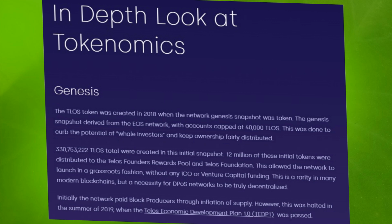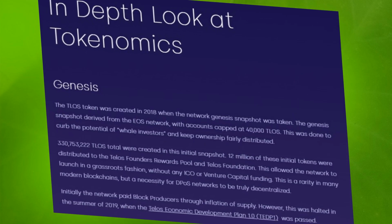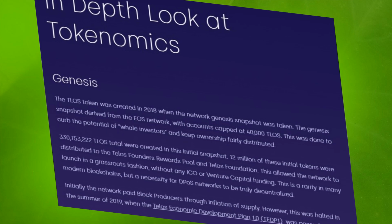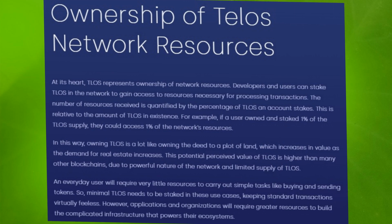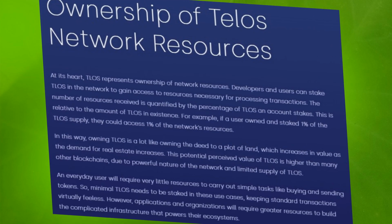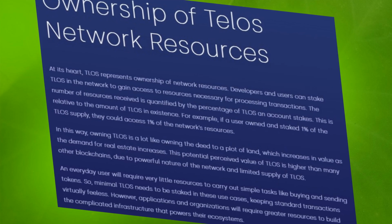The snapshot for when Genesis was created derived from the EOS network. The Telos coin has an interesting feature in that the more you stake, the more access you have to those resources. So someone that stakes 1% of the Telos supply has access to 1% of the network's resources. Think of it like owning a deed to a plot of land, which increases in value as the demand for real estate increases as well.